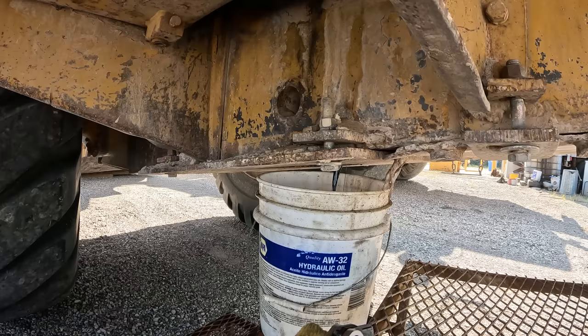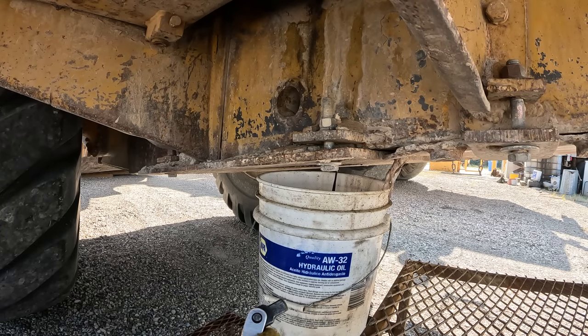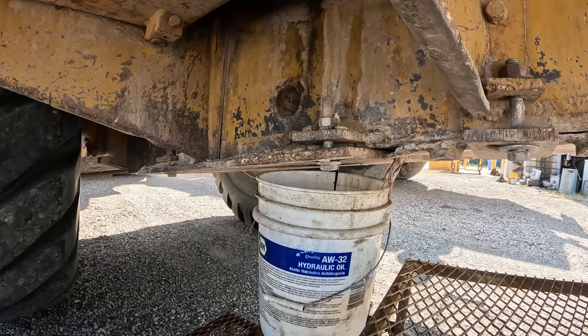This old girl might have been low on oil. Really low. She's an oil burner. I think because the turbo's pumping oil. Wow, she was low. Low, low, low. All right, let's go get a lid and get this dumped.